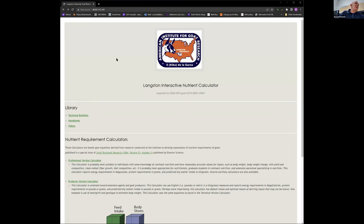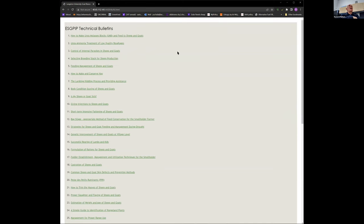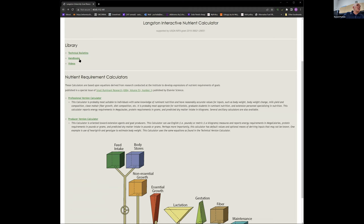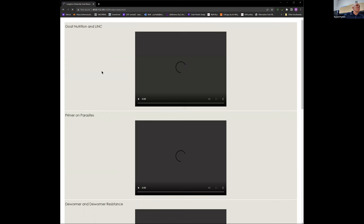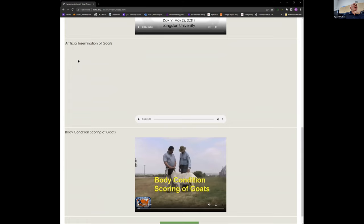So what you see here is also some supporting materials. We have a library. We have nutrient requirement calculators. And let's see what we have within the library. We have technical bulletins, and pretty much you will find everything concerning small ruminants nutrition management. We have about 48 different publications here, and you can easily access them at 40.65.112.141. Also, we have some handbooks, about 13 of them. And we have videos on goat nutrition, on parasites, on dewormers and dewormer resistance, artificial insemination, and body condition scoring in goats. That part you won't be able to see if you access it from our Langston Research Extension website.